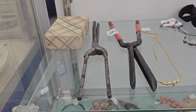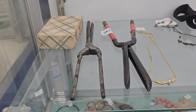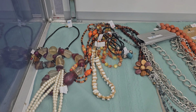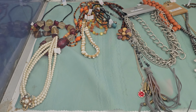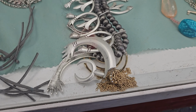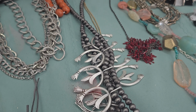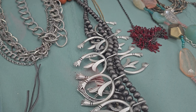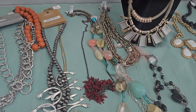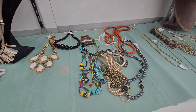Old curling irons. I'll tell you a story about those. A friend of mine who had cut my hair since I was 11 years old, I bought old curling irons and hair dryers, and had her do a bouquet of old vintage hair dryers and curling irons. And she still has that at her beauty shop.